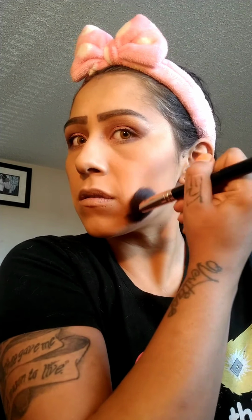And all bronzer does is just give your face that little bit of warmth. I like to use mine as both bronzer and contour. And if you go a little too intense like I did, just take your beauty blender and it chills it out for you. Cool.